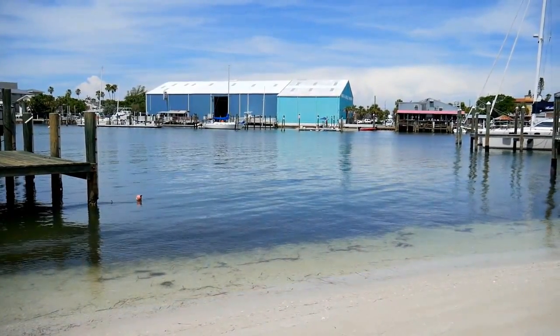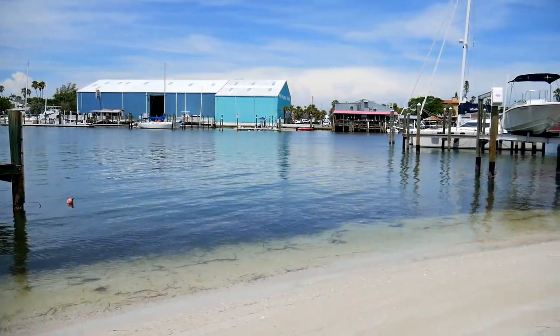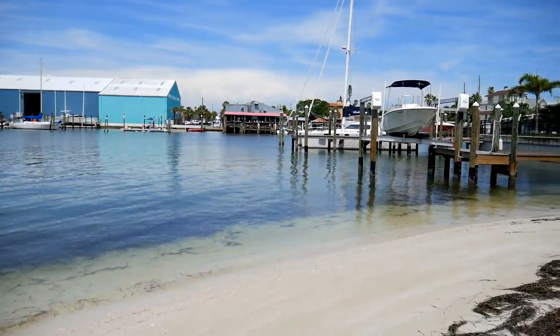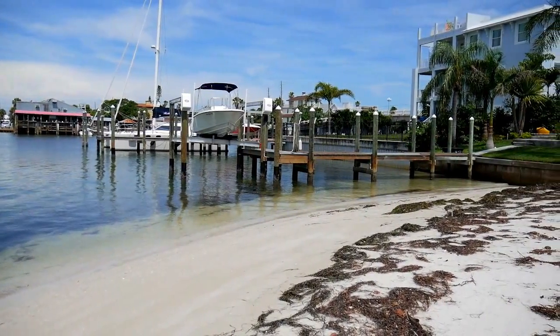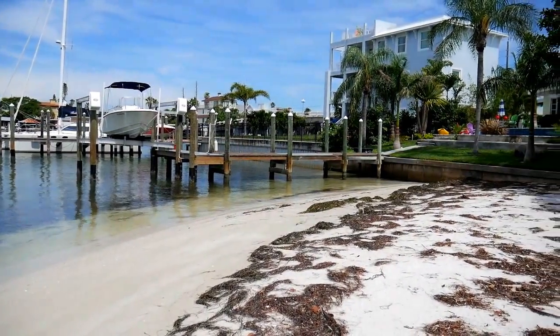Beautiful island of Vina Del Mar. It's just tropical, it's elevated. Come and join us here, right behind Pass-A-Grille. Beautiful elevated island, once called Mud Key.